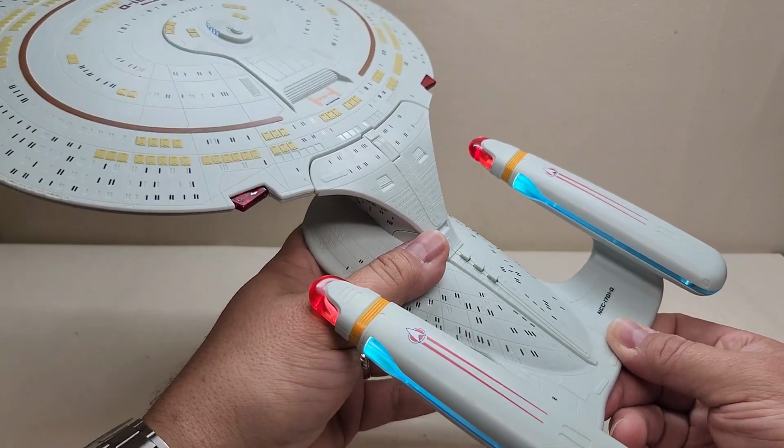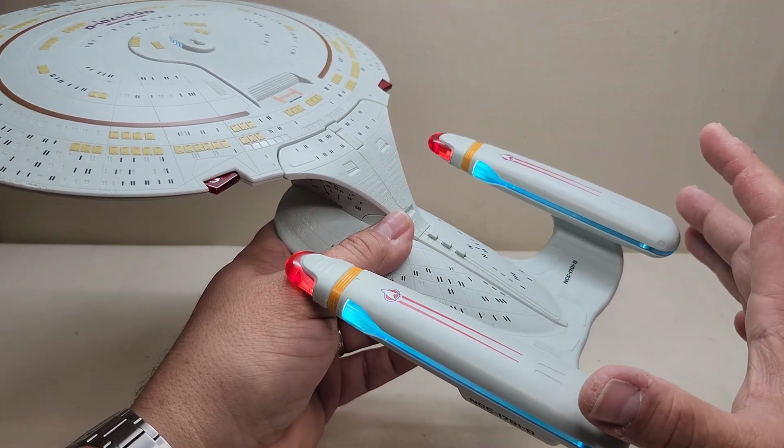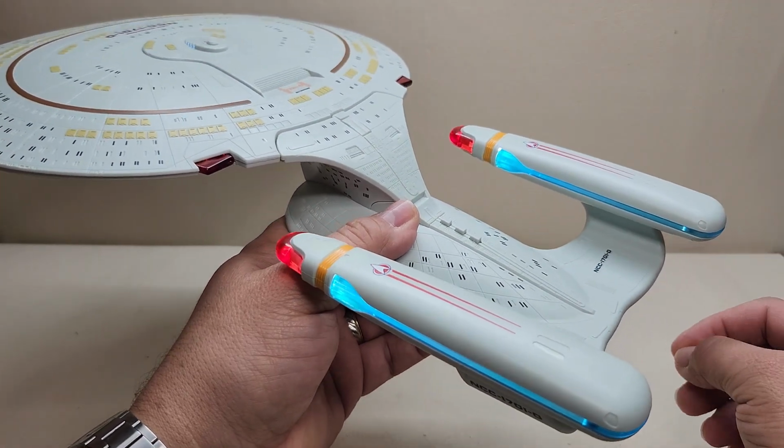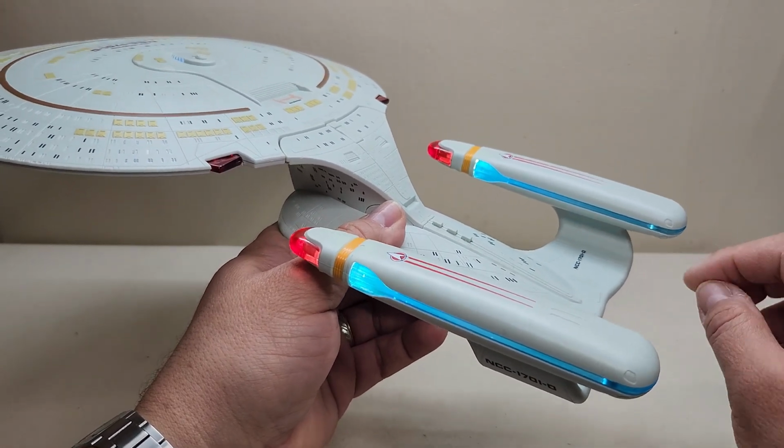So there's that. Weird choice. I think a ship going into warp sound would have been nice to have here, and that is one thing that this ship does not have. It does not have the going into warp sound.